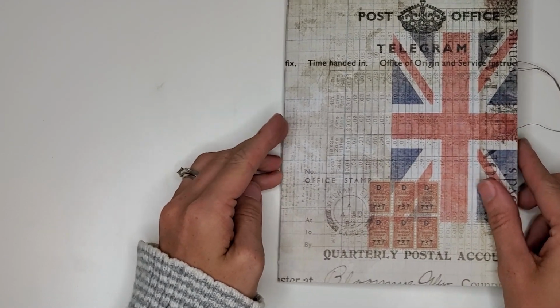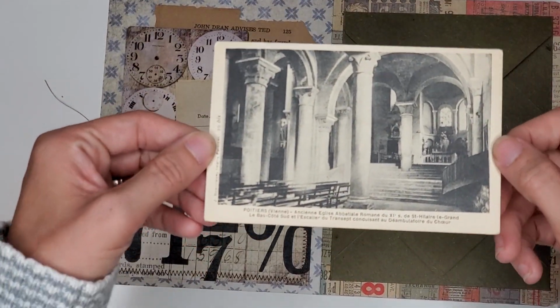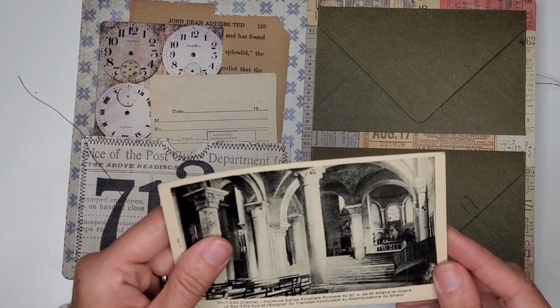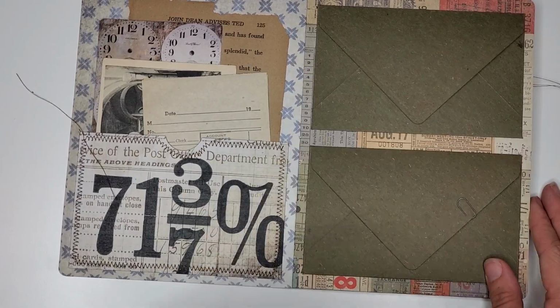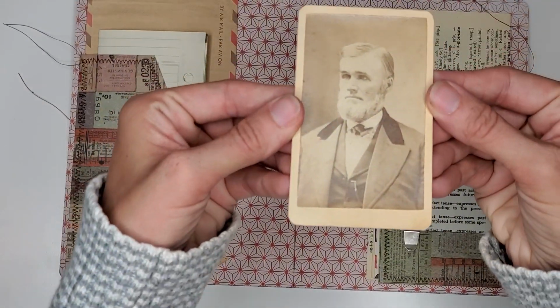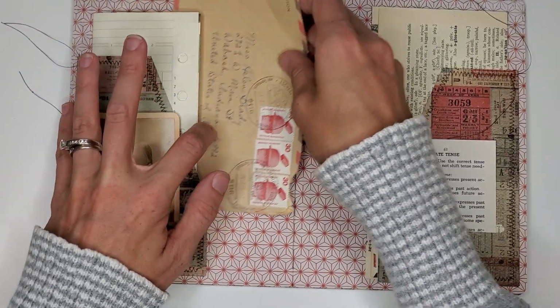Number 3 is this one. And I'm just going to show you what's different. So this is the postcard image in this one, and that is from Vienna. So there's that. Everything in here will be the same. Here is the cabinet card in that one. Here is the envelope in that one.